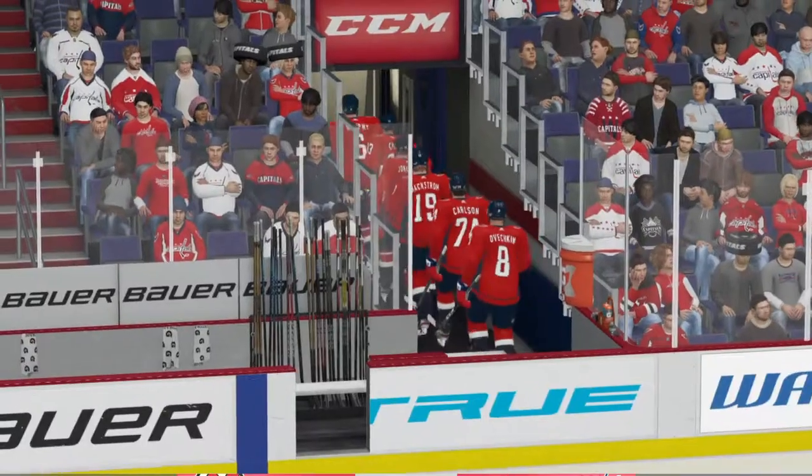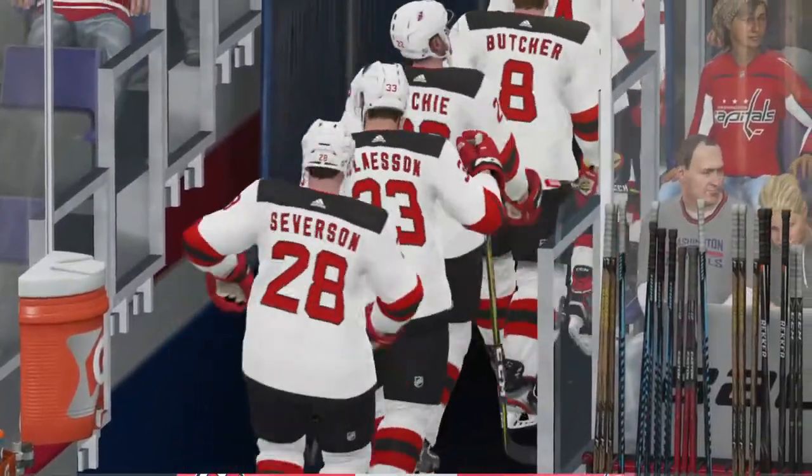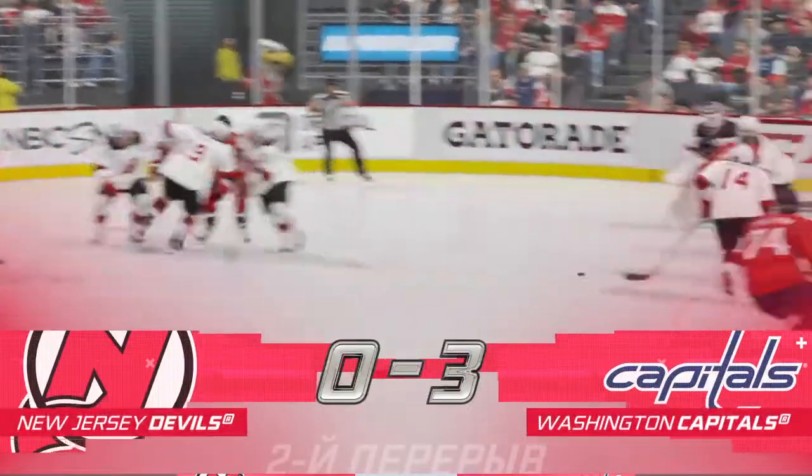All right, let's take a little breather. Third period action. Let's see what it's all about in moments. 3-0 is where things sit after 40 minutes of play. What's in store for the third period? Let's tune in to find out just moments away.